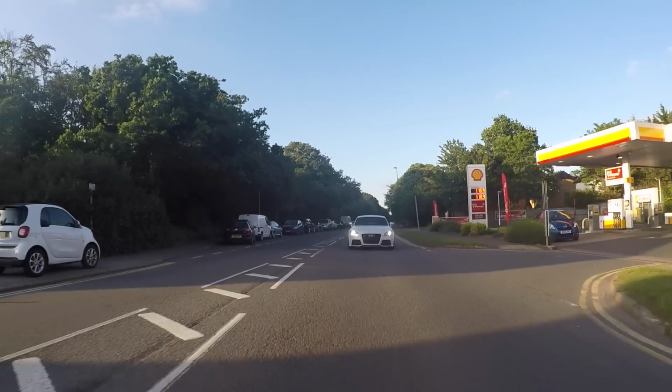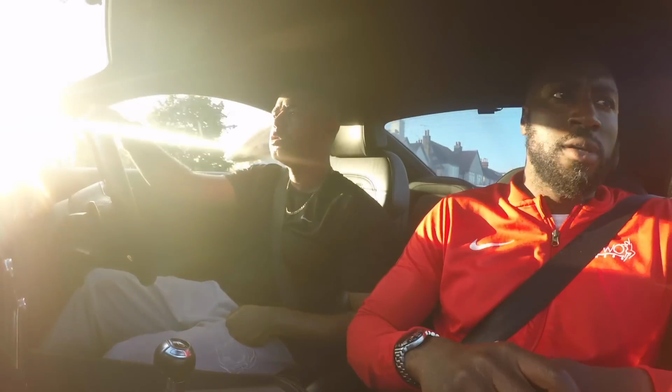What are the gearbox settings in this thing? Sport mode basically just sharpens the throttle response. It's quite similar to the Golf R. Is it in sport now? Sorry, it's in drive mode at the moment. If you fling it into sport, you'll see a little difference. Yeah, a bit snappier, boost comes a lot quicker.